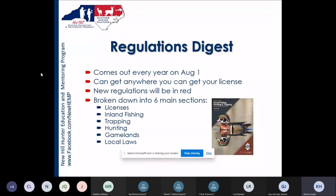So at Walmart in the sporting goods section, Dick's Sporting Goods, Cabela's. It comes out every year on August 1st. When you flip through it, you'll notice that the new regulations will be in red, so you don't have to reread the whole book every year. You just look at what's in red, and that's what's changed from year to year.